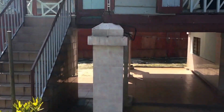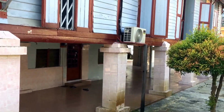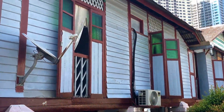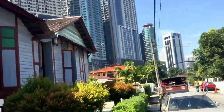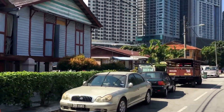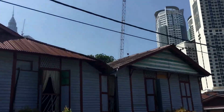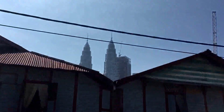This is a traditional Malaysian house. It's kind of cool, it's on stilts like this, and it's all made of wood. Crazy thing, if you back up, you can see the cityscape behind it. Actually, you can see the Petronas Tower sticking out right there.